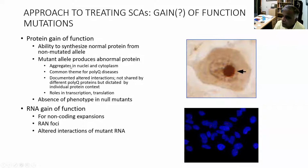And in 1997, I was fortunate enough to collaborate in this paper where we found that this ataxin, in this case actually ataxin 3, makes a big precipitate, like a big clump, like if you put egg white in water, you kind of precipitate it. That's what you see within the nucleus. This is a nerve cell in the brainstem of a patient with SCA3. This is the nucleus, and you see this. You don't see this in normal individuals. This is a common theme for polyglutamine ataxias.